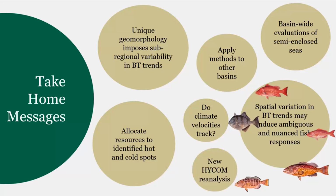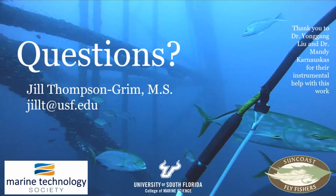And lastly, we want to say, yes, this is a short timeline, 1996 to 2012, but it was the data available. And as of 3 weeks ago, a new HYCOM reanalysis was released. And we encourage future studies to look at extending our time series to include this new HYCOM model, which runs from 2001 to 2023.